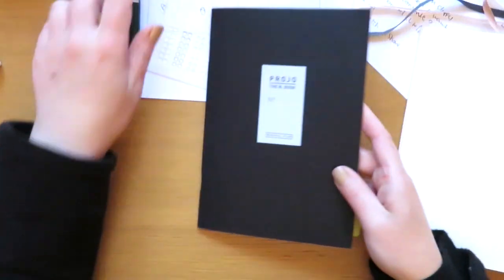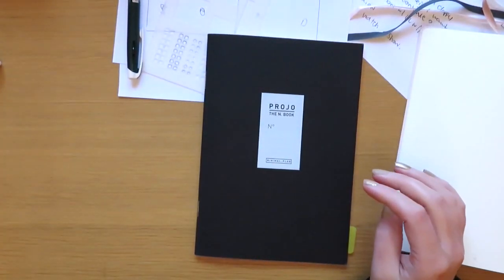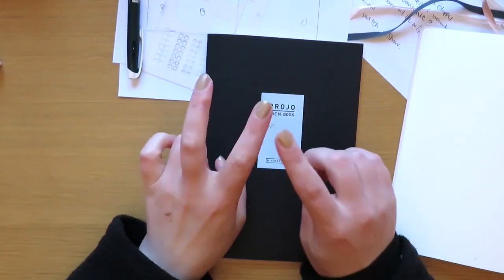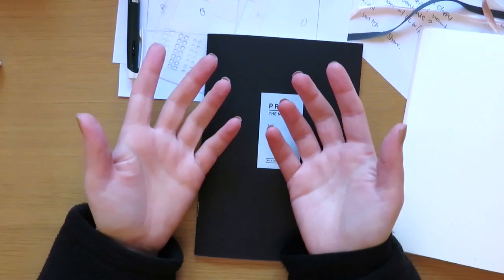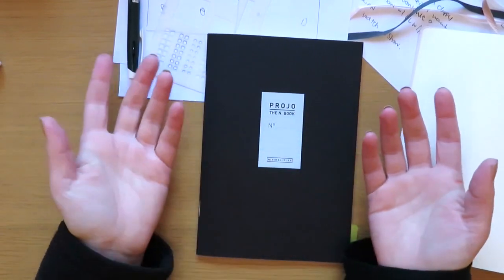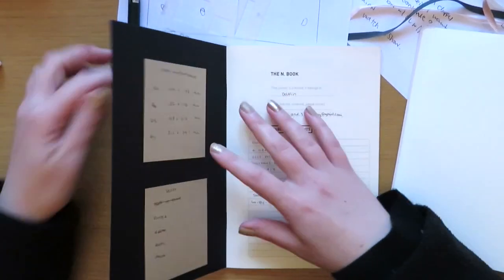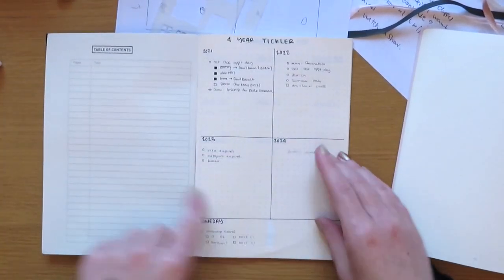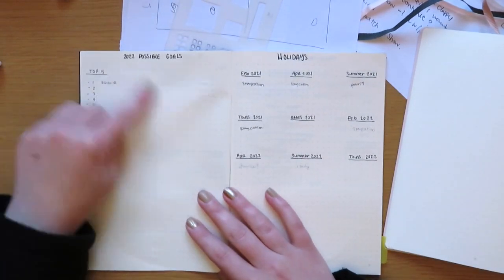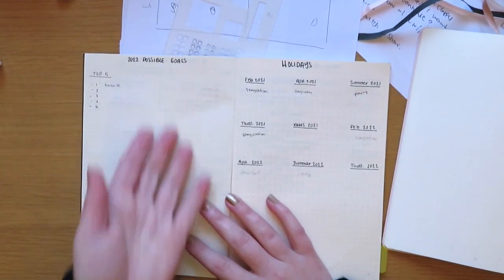I have several of these notebooks left over from when I was using the Projo because you would get one P book and one N book. And I always used up a P book in a quarter, but the N books would sometimes last me 6 months or a year. And so I actually started this one in 2021 at the beginning of the year, which is why I've got my 4-year tickler. I literally even have 2022 possible goals and I didn't fill it out here.